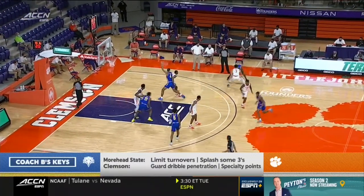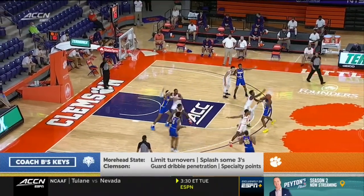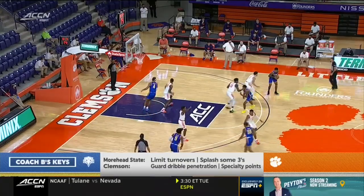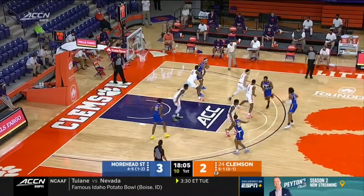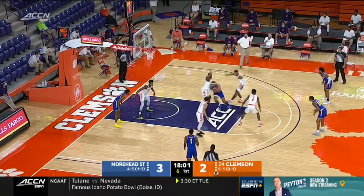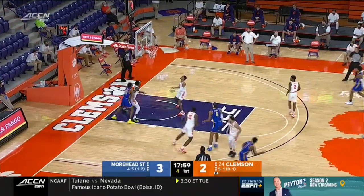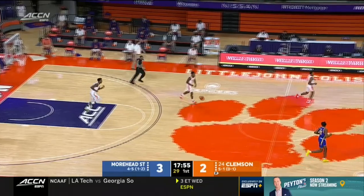For Clemson, guard dribble penetration. Against Virginia Tech in their only loss, I thought Virginia Tech did a great job of getting into the paint and creating points. For Clemson, get some points from specialty areas. Transition from your defense, forcing turnovers, second chance opportunities. Clemson cannot just rely on their half-court sets.